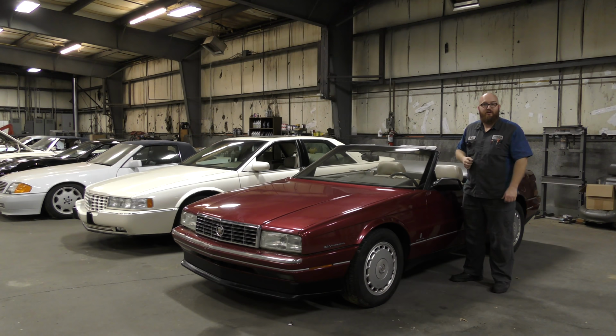We went over this in Hoovy's video already, put it on the lift. We kind of real quickly went over it. But we're going to go over it a little bit more thorough this time. We're going to look at the interior and really check it out. So let's get this thing over to the lift and start talking about this car. This is crazy, guys.